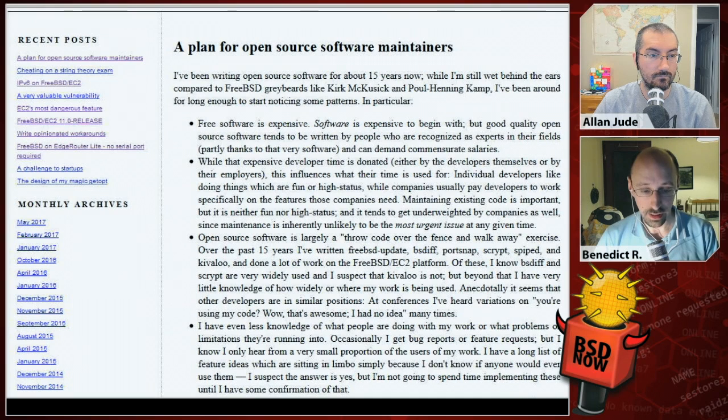Okay, then next we have a plan for open source software maintainers from Colin Percival on Daemonic Dispatches, his little blog here. Well, not so little actually. So what's this all about? Right, so Colin describes a proposal for how we might solve some of the problems with open source. He says here, I've been writing open source software for about 15 years now. While I'm still wet behind the ears compared to FreeBSD greybeards like Kirk McKusick and Poul-Henning Kamp, I've been around long enough to start noticing patterns in particular.